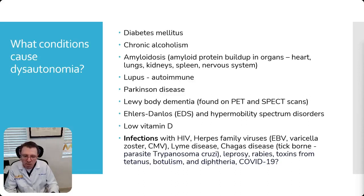HIV, the herpes family viruses, which is Epstein-Barr, varicella zoster, CMV, Lyme disease, Chagas disease, not very common in the States, more common in Latin countries. It's transmitted by a tick. Leprosy. Rabies, if you have rabies, you probably have other problems than dysautonomia. And toxins from tetanus, botulism, and diphtheria. And lastly, but not least important, is COVID. COVID-19 causes dysautonomia. This has been shown multiple times.